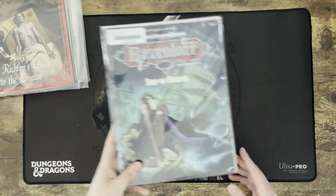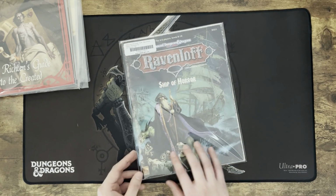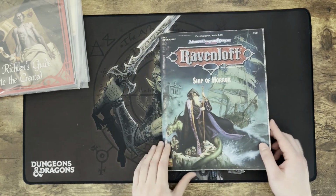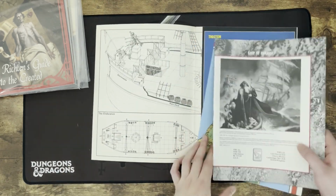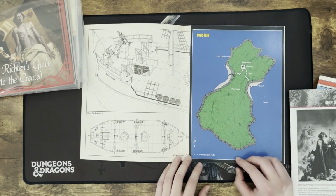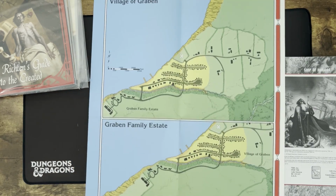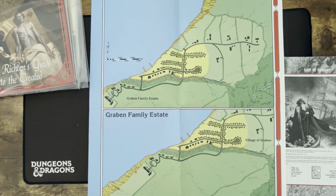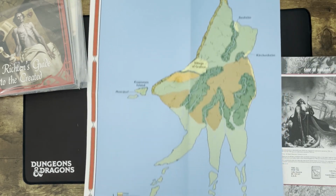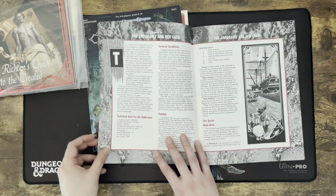Next up, we have the Ravenloft adventure called Ship of Horror. This is for 4 to 6 players between levels 8 and 10. So this book is in rougher shape compared to the others. Once again, the slip-out cover with map of the ship on the interior and the island of Todstein. And then we have a one-sided map for the village of Graben and Graben Island. This is another 64-page book, and it seems to be a nautical adventure.